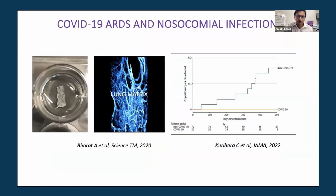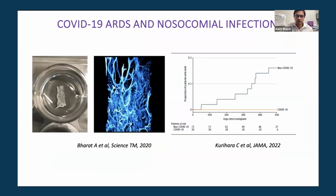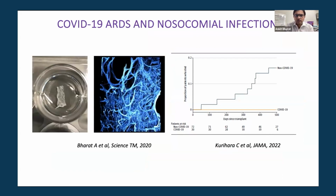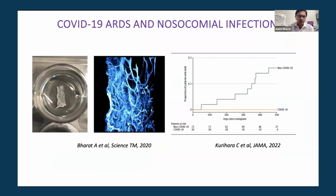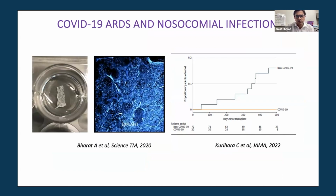So with that, I want to quickly transition into the cancer transplants. We call it the Transplant Oncology Program. What predated this idea was our work in COVID patients. So in 2020, we pioneered this double lung transplant procedure for critically ill COVID patients. And we were the first in the nation to do that.